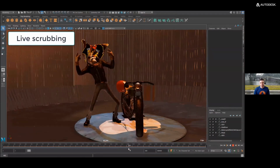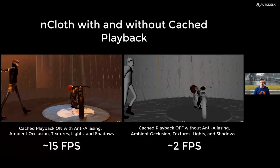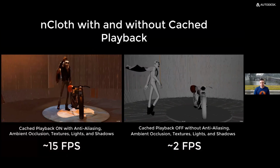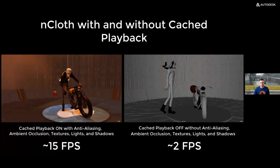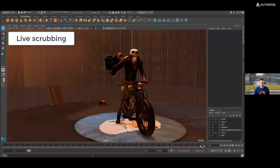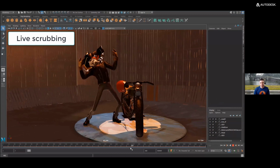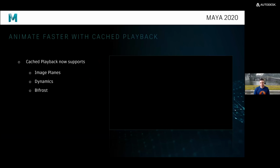What that allows us to do is start splitting the cache up so we can have multiple caches going on. So in this example, we're caching dynamics. We're actually caching the cloth of his cape on a secondary level. So the animation controls get cached first. You can do all your animation like you normally would. And normally, if you wanted to see the cape doing all kinds of crazy stuff on his arm, you'd have to playblast, right? Now with that caching on a secondary level, you can let that catch up to you as you're working and be able to scrub and hit play and see it all live. So again, the team has done a bunch of really cool stuff there.